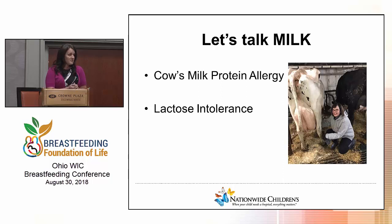There are other types of protein allergies like anaphylaxis and something called FPIES, food protein-induced enterocolitis syndrome. These are very rare in breastfed infants. We don't often see an infant have anaphylaxis due to milk. And so these would be a different type of reaction. So the first part are what we're going to focus on today.